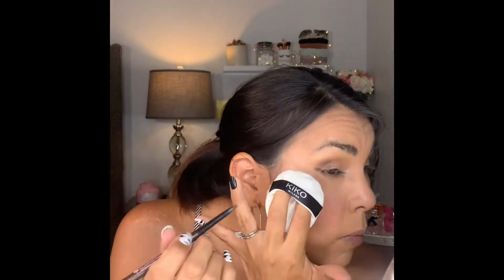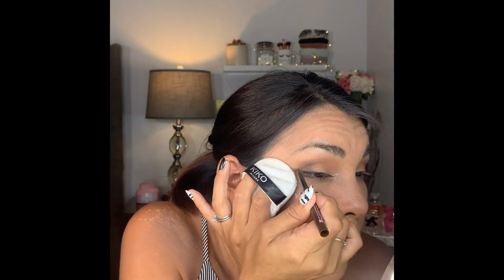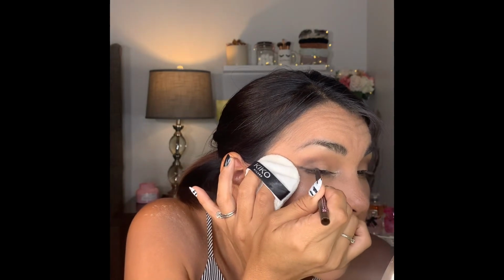Next, I'm going to go back to my eyeliner. I like to use a poof when I work on the outer part of my eyeliner so that my fingers aren't smudging up my makeup. I also don't like to tug on my eye area too harshly, so this poof helps me to be gentle. I'm going to work on the outer part of the eyeliner and get it nice and defined.